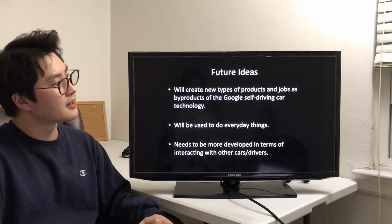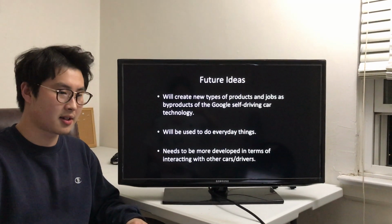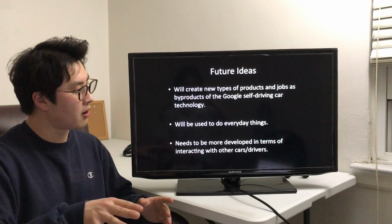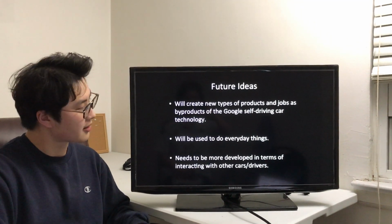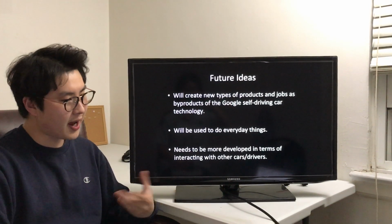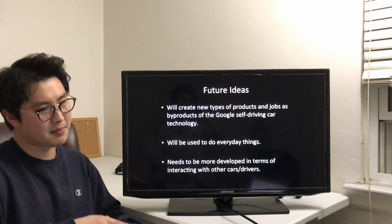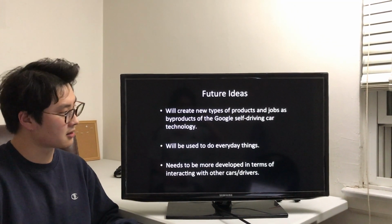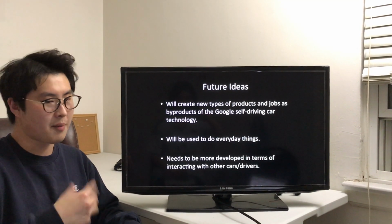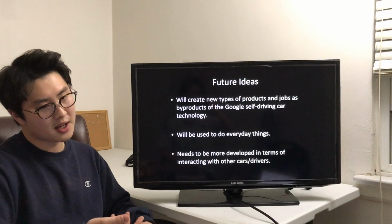So next slide for the future ideas about the Google self-driving cars. Here are the future ideas to explore more about the Google self-driving cars. First, the self-driving car will create new types of products and jobs as byproducts of the Google self-driving car technology. Also, it will be used to commute to work or get safely home after a night on the town.